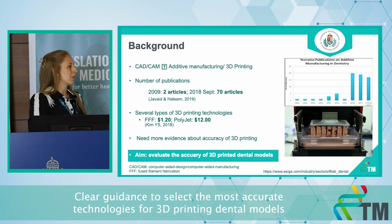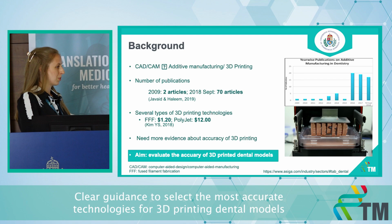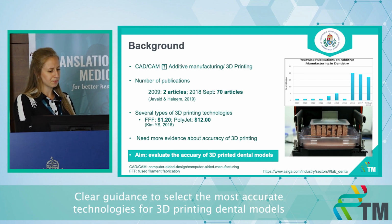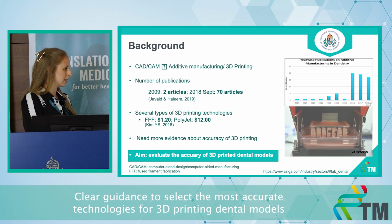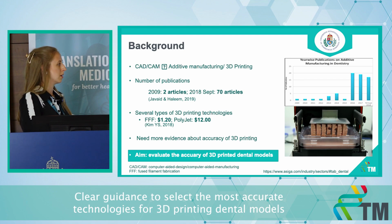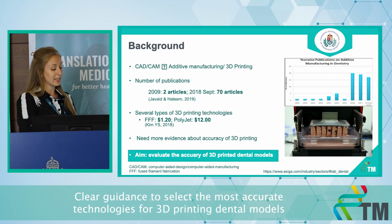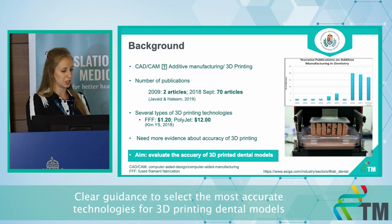The biggest breakthrough in dentistry was the advent of CAD/CAM technology because it provides time-saving manufacturing and precise restorations, and it comprises additive manufacturing, also known as 3D printing. During this process, the three-dimensional object is built up layer by layer from a virtual model. The importance of this topic is shown by the increase in the number of publications.